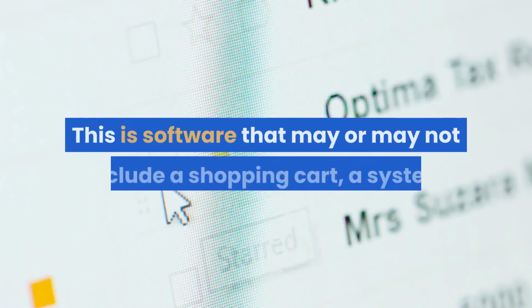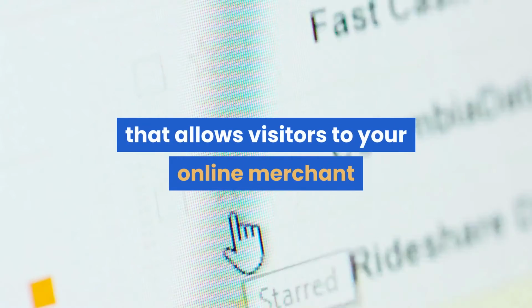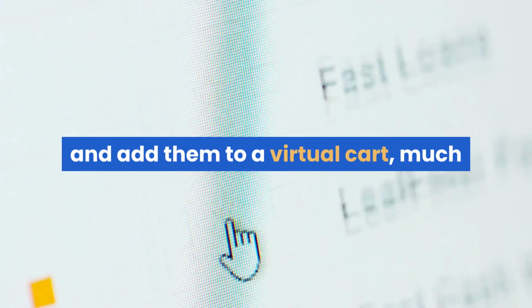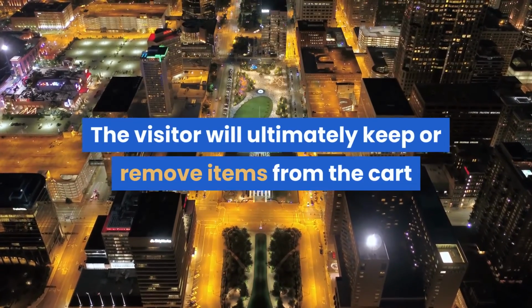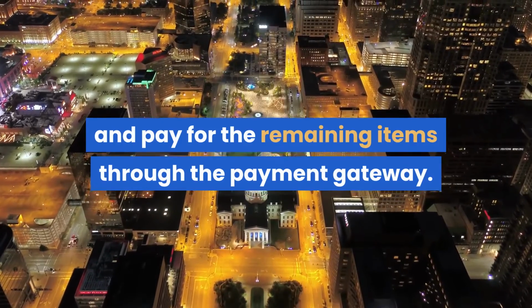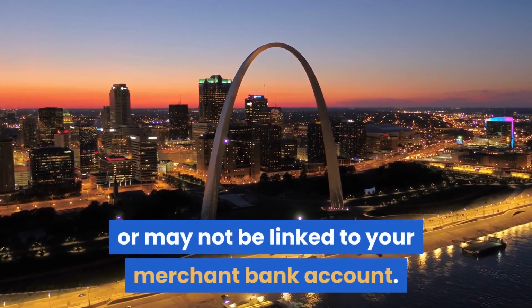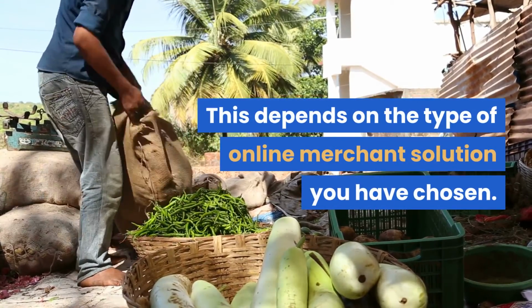This is software that may or may not include a shopping cart, a system that allows visitors to your online merchant site to browse through your products and add them to a virtual cart, much like a shopping cart at a super mall. The visitor will ultimately keep or remove items from the cart and pay for the remaining items through the payment gateway. A payment gateway may or may not be linked to your merchant bank account. This depends on the type of online merchant solution you have chosen.